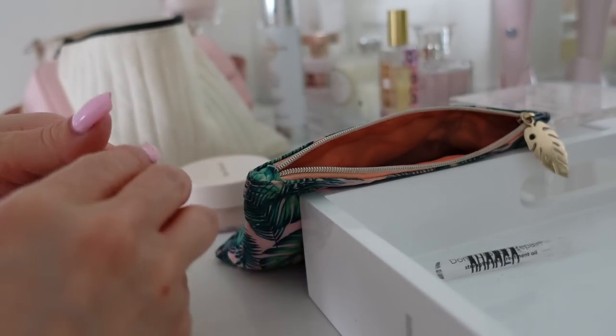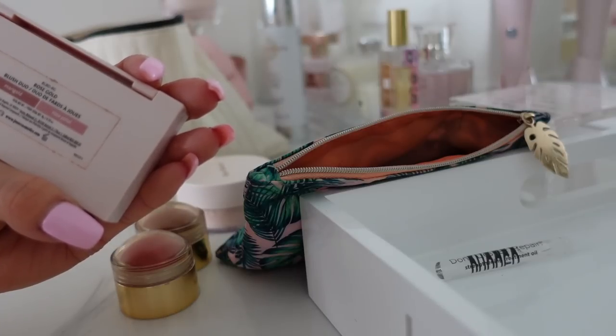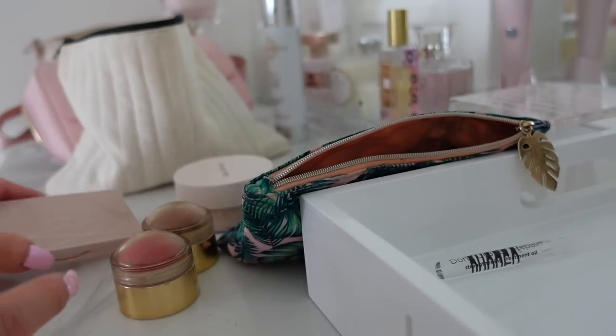And the other thing, which I don't even know if I can still buy, but I'm obsessed, the Jouer blush. I've been using this for a while, the rose gold blush duo. You can see I've been really using it. So I don't know, I'm gonna have to look if you can buy this again, because I really, really like it.